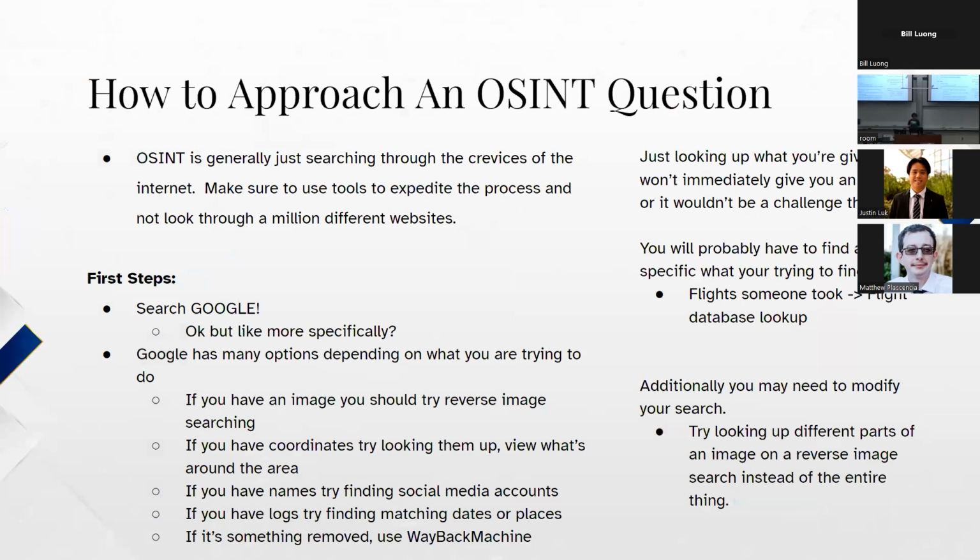And getting into how you would even approach an OSINT problem? It's kind of obvious, but the first thing you'd want to do is just look something up on Google. However, most likely when you look up whatever you're given, you're just not going to find anything because it wouldn't be a challenge then. So if you're looking up on Google, there are definitely a lot of things that you should consider. If you have an image, you can try reverse image searching, but be warned that, like with looking up different text, if you're trying to reverse image search something, you might need to play around with what part of that image you're looking up.